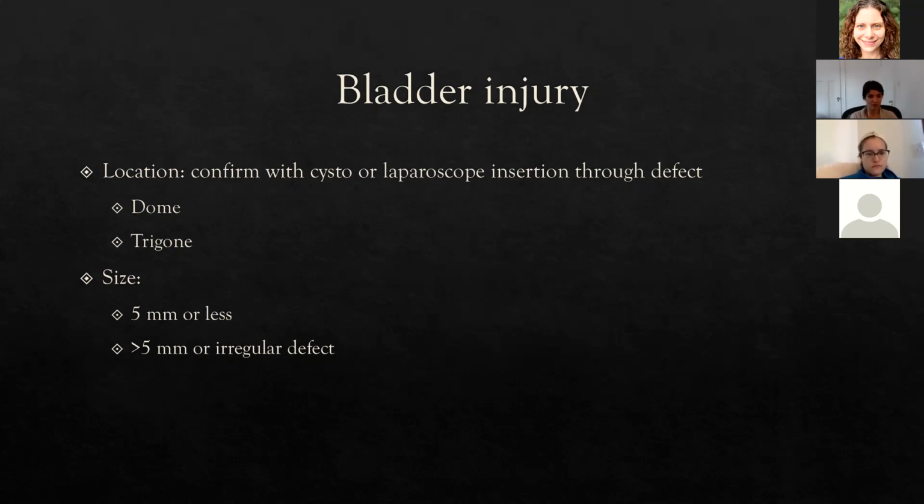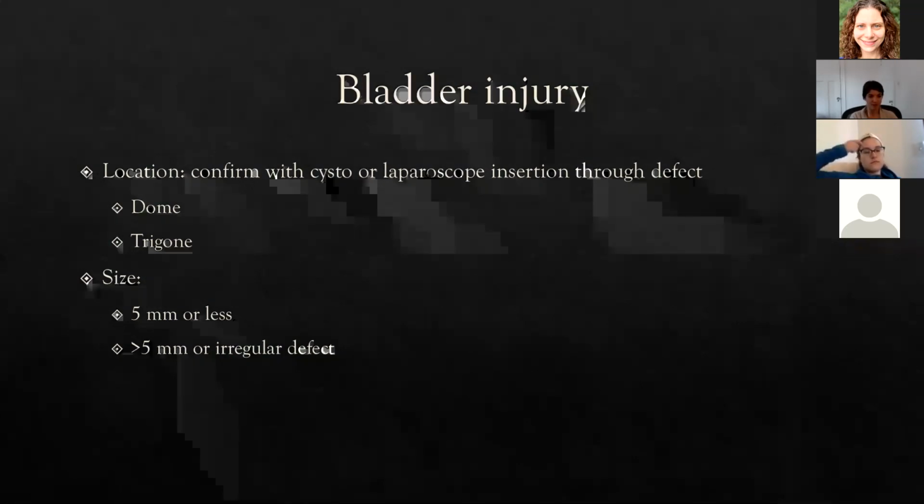Where your ureters are inserting, so you have to be careful not to kink your ureteral insertion. Exactly. And then the urethra inserts into that area as well, so you just have a lot of really crucial structures. Exposure is also challenging because this area is posterior and inferior.